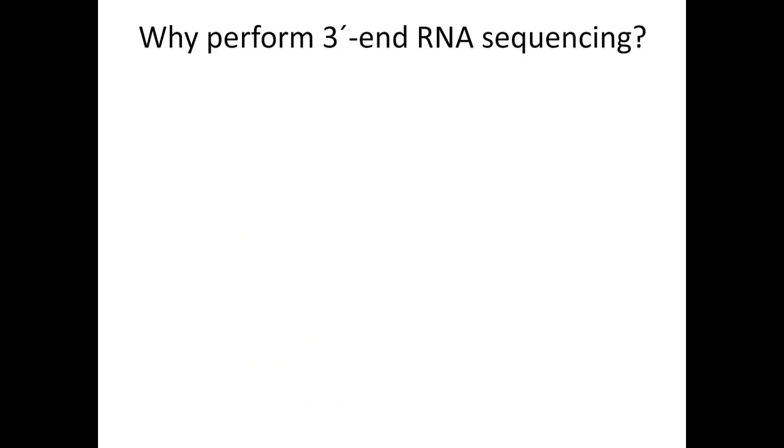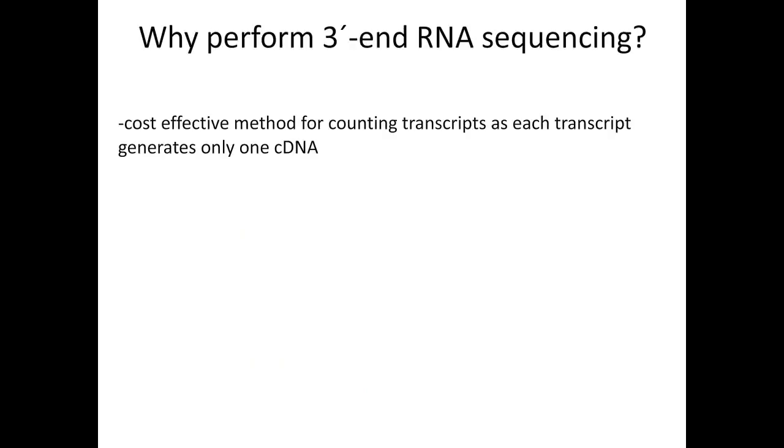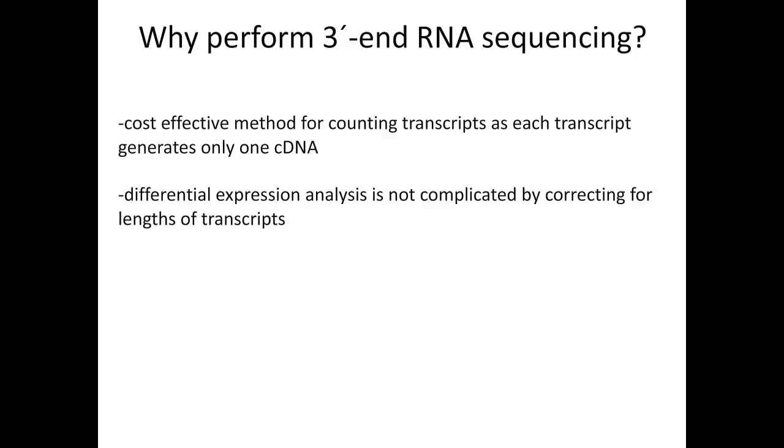And so why would we want to perform 3' end sequencing as opposed to the whole transcript sequencing? Well, 3' end sequencing is cost effective and it's efficient because it counts only the ends of the transcripts, and only one cDNA is generated per transcript. In addition, the differential expression analysis, so determining how the expression level of different transcripts in a sample has changed, is simpler for 3' end sequencing because it's not complicated by the length of the transcript and the variation in detection across the transcript.